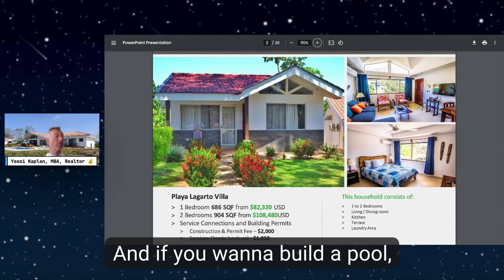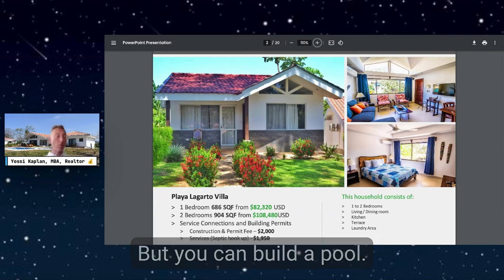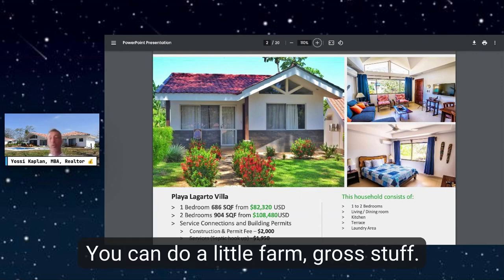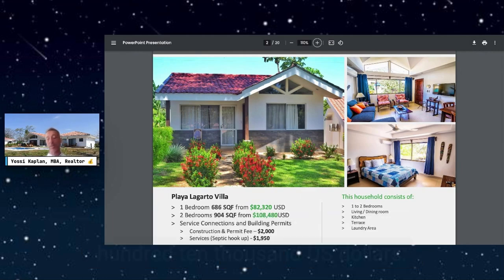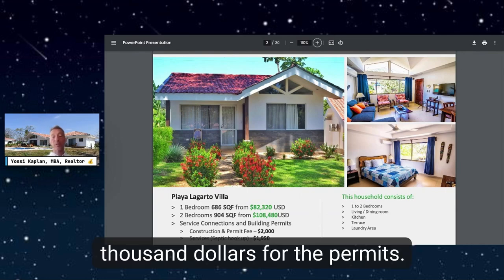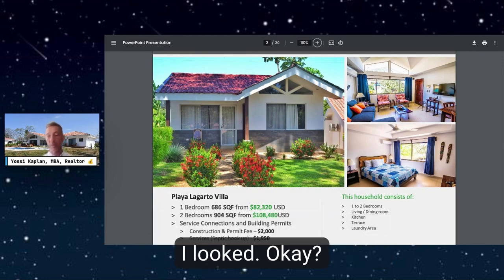If you want to build a pool, I'll review the pool catalog in this video, so stay with me to the end. But you can build a pool, do landscaping, do a little farm, grow stuff, anything you want is okay. The two bedroom, 904 square feet, starts at about 108,000 to 110,000 US dollars, and for the permits, I would save about $5,000. The construction permit fee, I believe, is $2,500 now, and service is $2,350 last time I looked.